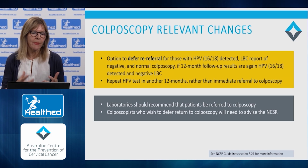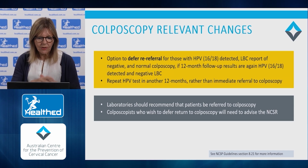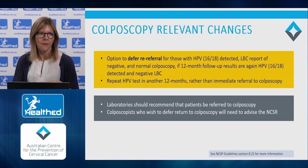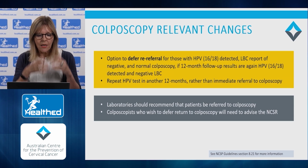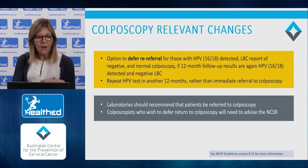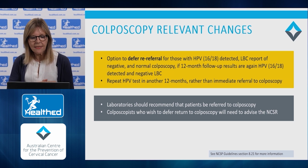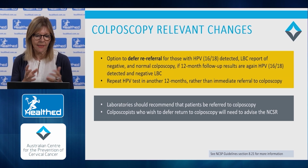Now, I'm just going to spend a little bit of time on these colposcopy relevant changes. Obviously, none of us are colposcopists here, so I'm not going to go through all the detailed flow charts, but this is just so you're prepared if a recommendation comes back or the gynecology service recommends something that seems a little bit different, and this is what it's based on. So the key thing here is the option to defer re-referral for those who've got HPV 16-18 detected, LBC cytology report which is negative, and normal colposcopy, if the 12-month follow-up results are again HPV 16-18 detected and there's negative LBC. So that's important.